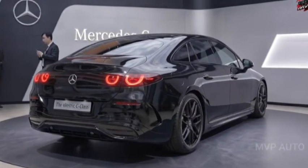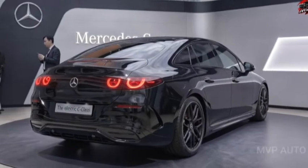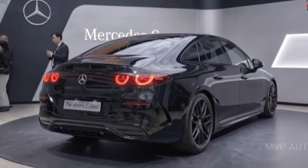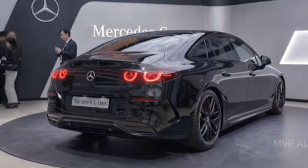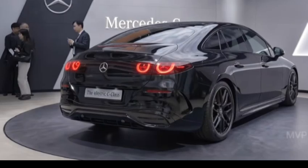And while it may not be perfect, it clearly shows that Mercedes is serious about shaping the future of luxury mobility. So what do you think about the all-new 2027 Mercedes C-Class? Does this electric transformation make it more exciting, or do you prefer the traditional version?